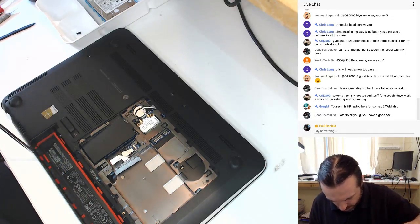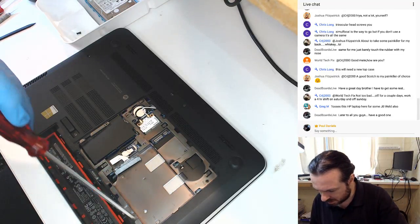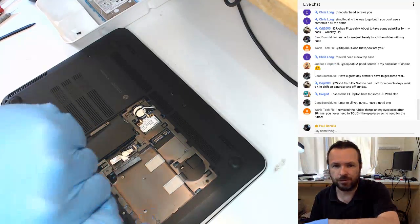Right, screws completely gone in that. We've got some screws all through here. That's missing. This is going to be fun.